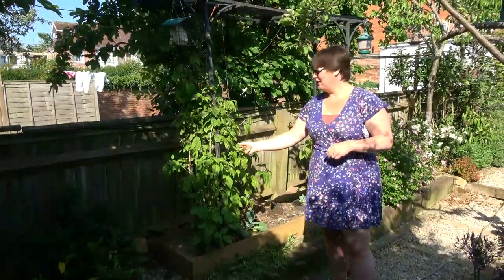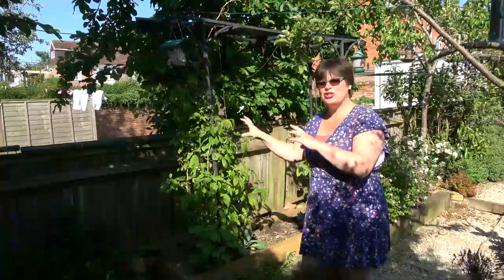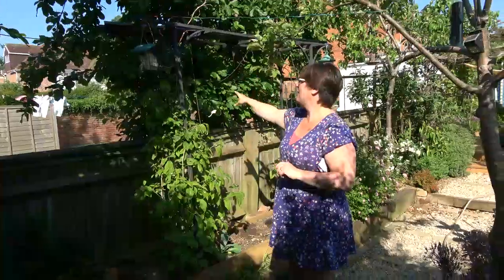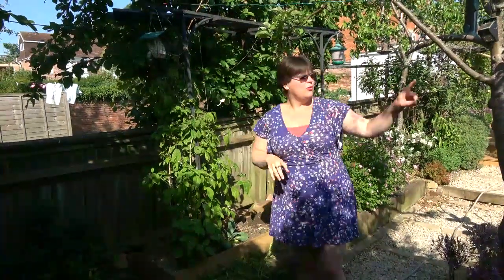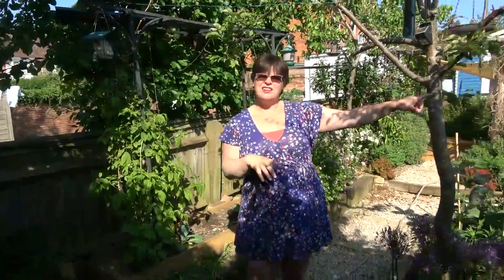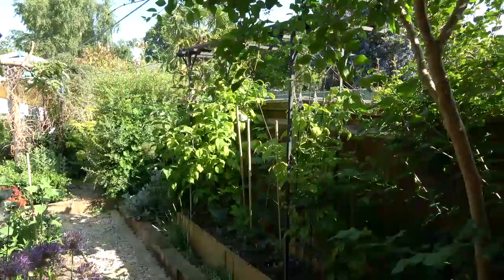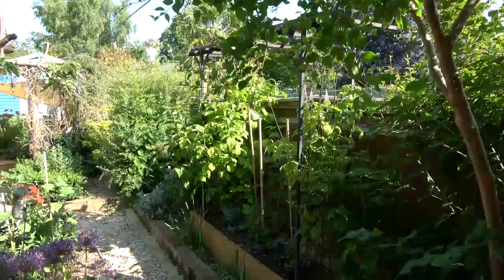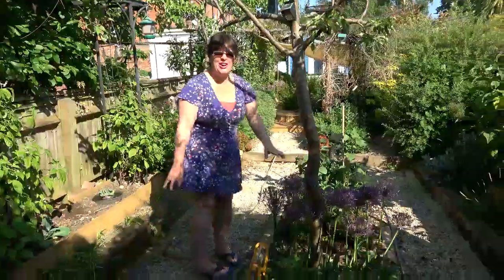Raspberry plants are coming on nicely. This side generally does not do so well as the other side because we have this olive tree, our neighbour's olive tree, which blocks out the sun. Whereas the raspberry plants on the other side of the garden are doing much, much better because they get the afternoon sun.